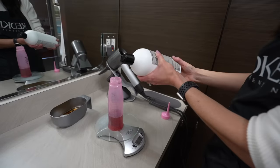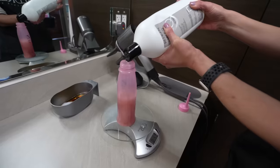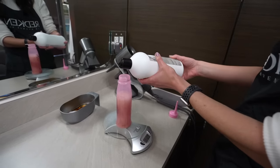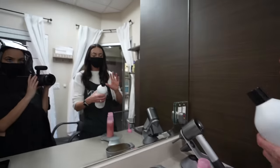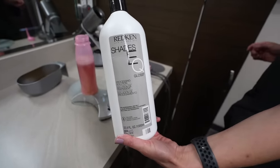We need to lighten up, because you guys haven't been outside a lot through this quarantine, so our hair's not getting as light as it usually would from the sun. I feel like we just need a boost of lightness, you know? I agree. And then you mix it with this.